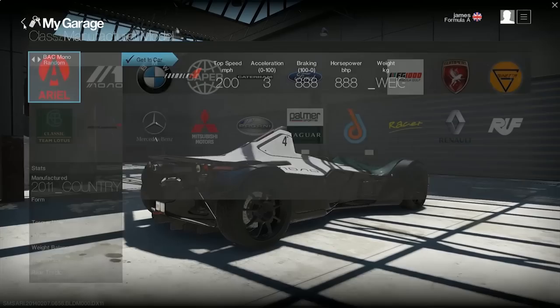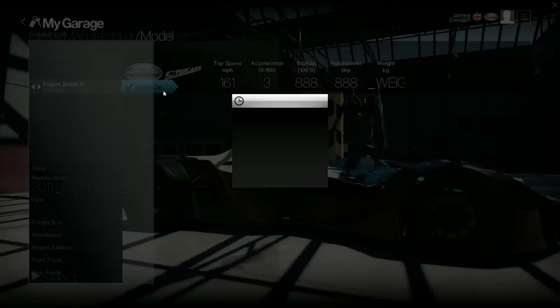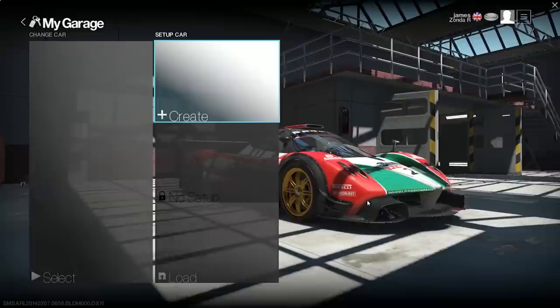Oh, there we go, let's try this. Pagani Zonda R. Really nice car model, really nice texture work. Nice classical background music as well.